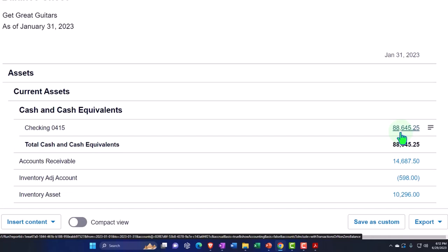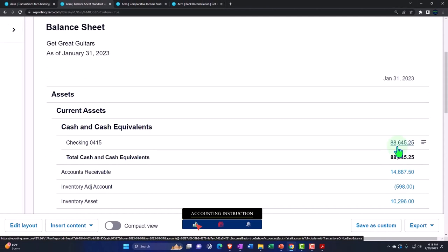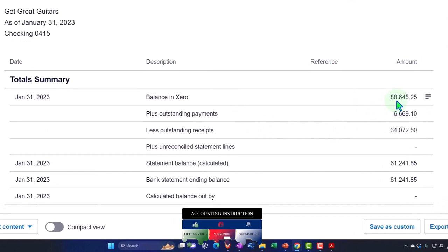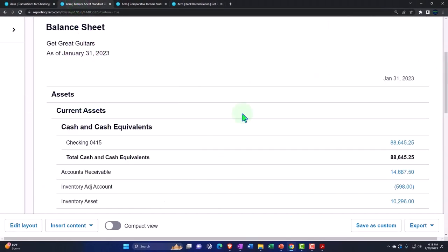And that's what we're trying to reconcile. Those outstanding items might not be an error on anybody's part, but they're just items that have a timing difference because the bank doesn't know about them yet. If we can reconcile those exactly, then we have a verification that all of our transactions are basically correct. So it has to be an exact kind of reconciliation. So like that said, let's go back on over here. The first number on our bank rec is 88,645.25. That ties out to what's on our balance sheet.